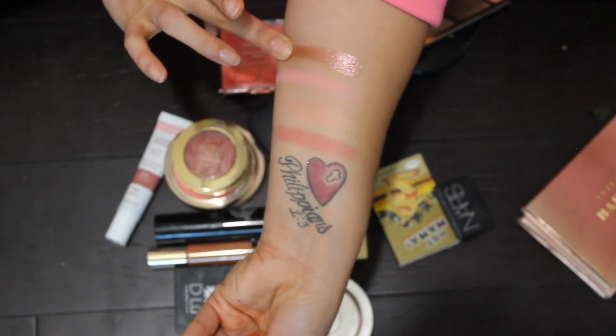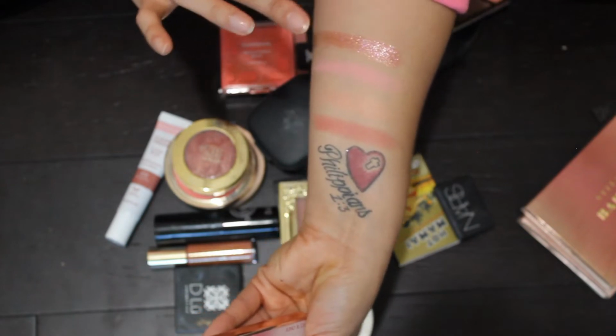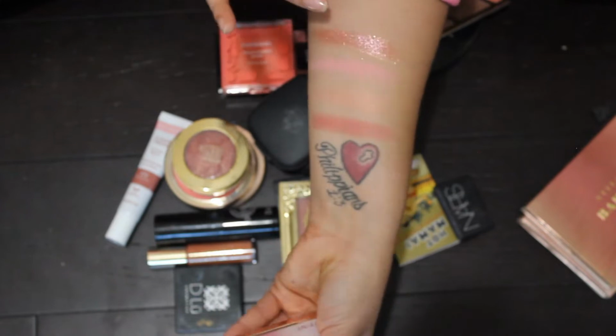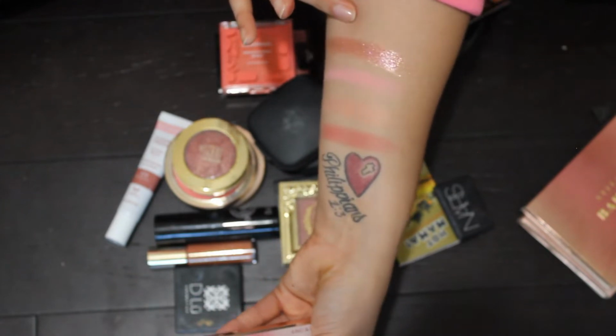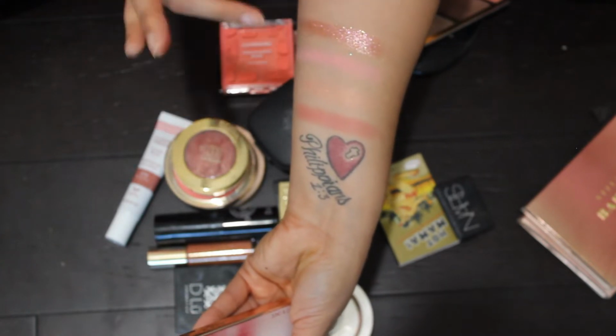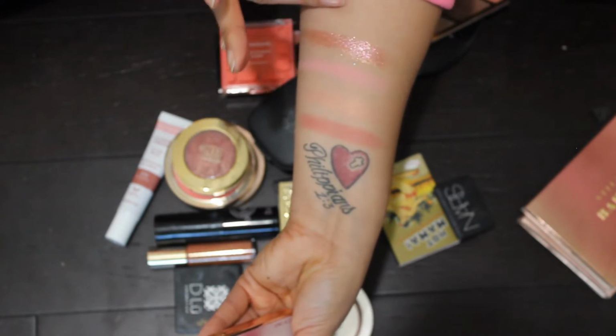Oh, that is pretty. But it's more so a highlight, and it's so creamy, or maybe a blush topper. I think this would be really pretty as an eyeshadow, because look at that sparkle. Or maybe a lip topper, but it could be a blush topper as well. I didn't use this shade as much just because it's so deep and sparkly, and I don't know.